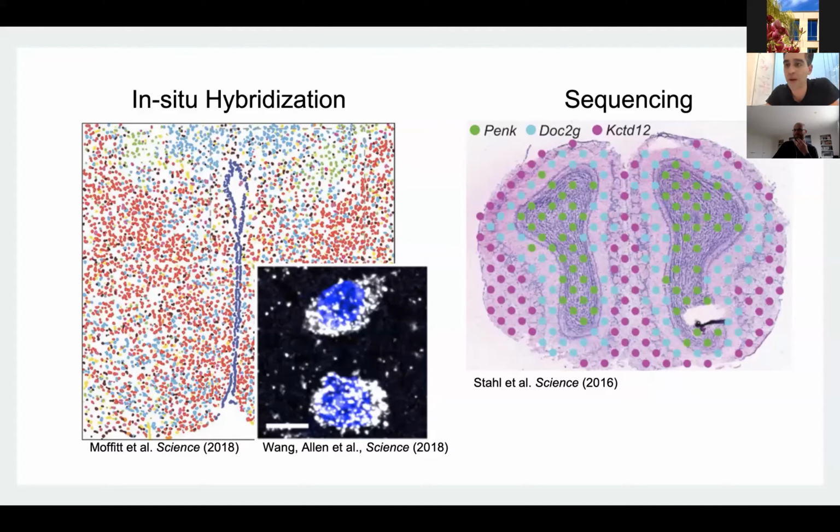The first would be in situ hybridization methods, like MERFISH over here, or StarMap, which are methods where you basically have to choose the transcripts that you want to look at, and you can then look at those transcripts with very, very high spatial resolution, right? So single transcript resolution. But then the problem with those methods is that they're very hard to implement in practice.